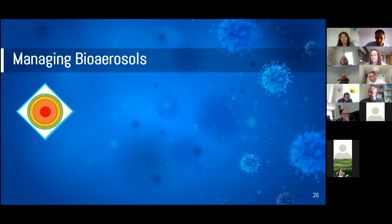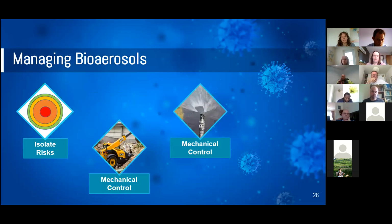And if a site does find that their levels are high or there might be a risk, there's different things they can do to manage bioaerosols. So there's a number of controls that can be used following the control hierarchy set out by HSE. So first of all, they would want to look at isolating the risks, so looking at areas where there might be higher risks and ensuring that staff are not entering such areas, or not without certain precautions at least. There's also a number of mechanical controls that can be employed, such as ventilated vehicle cabs and water dust suppression.